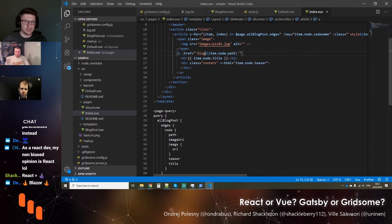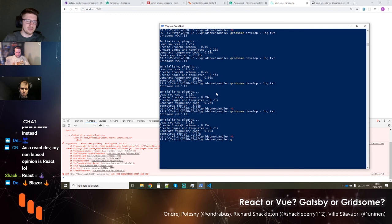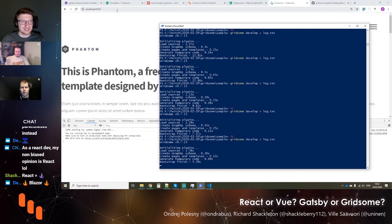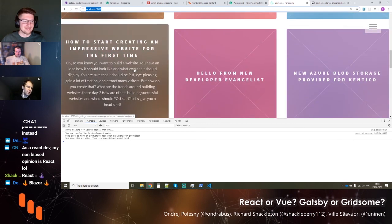This should work. Item node path. Okay, just to be sure, I'm just gonna rebuild that. But yeah, that was again a typo type of mistake. Yes, it was. Usually when I get into these kind of situations, I just leave it, go for a walk, come back after 15 minutes, and you see it immediately.